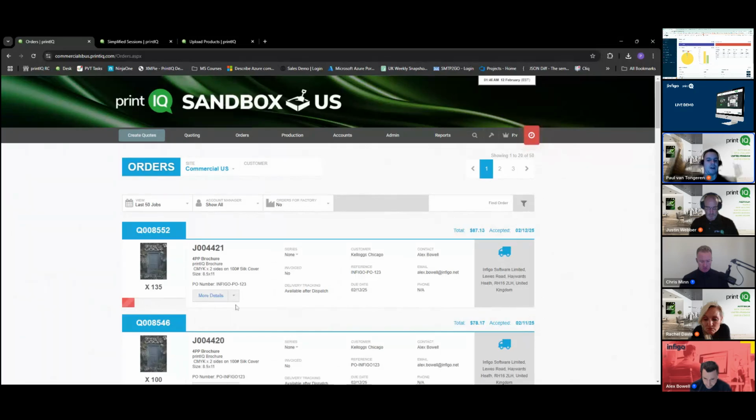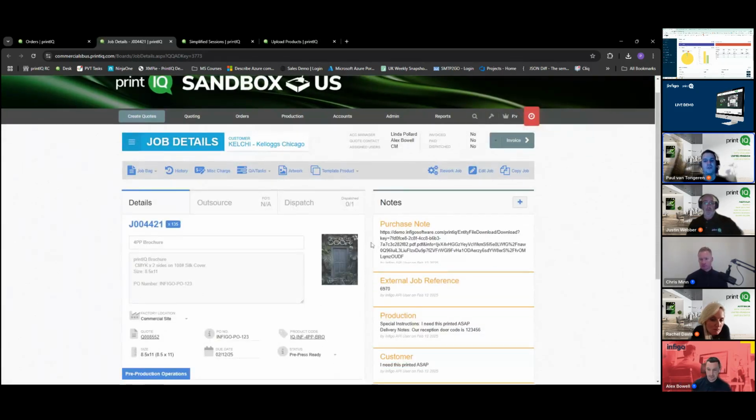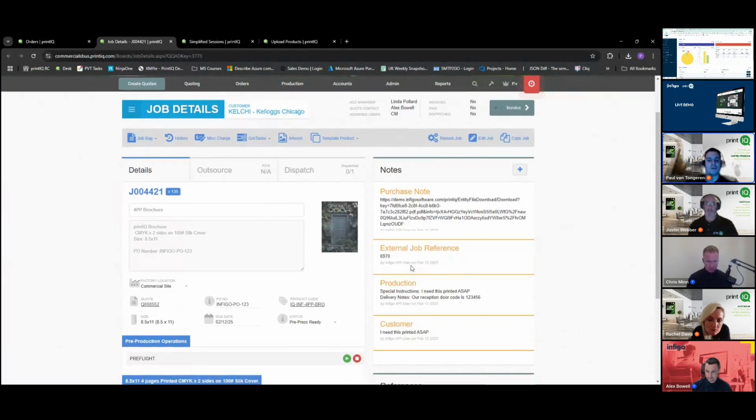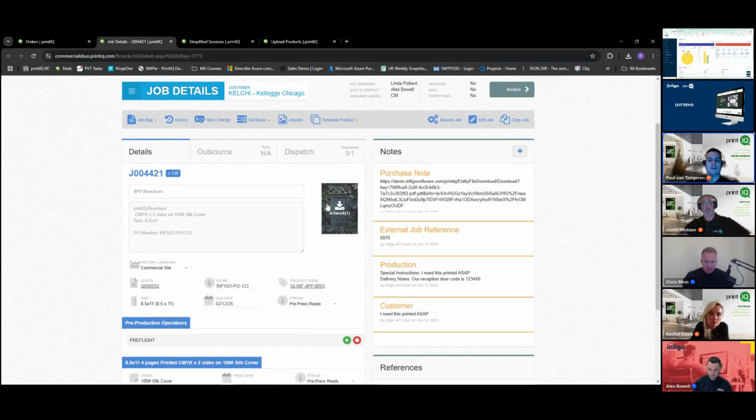We also specify due date and things like that if the turnaround times are set up. So if we come into the job itself, what we'll see within this job now on screen is we can see that the purchase order that Alex uploaded has been provided with a link. And within here, we get an Infigo external order reference. So we know exactly what it tallies up to, and we can see all of the instructions that Alex placed in here originally.